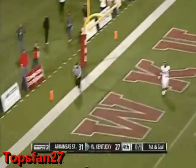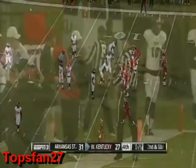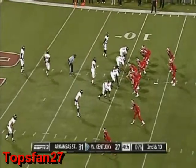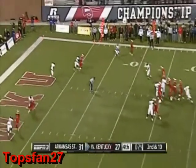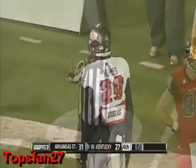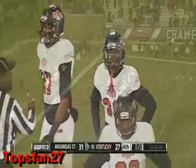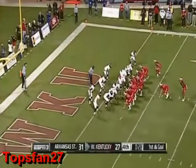Dowdy in the end zone. Out of bounds, incomplete. Second down and 10. And they've got to throw to the end zone, because if they get tackled outside of the end zone, they may not have a play left. Dowdy, incomplete. And a flag is thrown. Mitchell Henry, the intense. Defense, number 27. Ball will be placed at the 2-yard line. Remember, this drive started at the Western Kentucky 1.